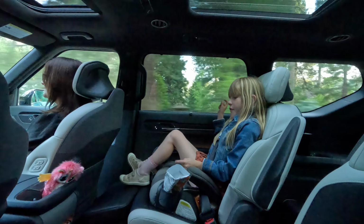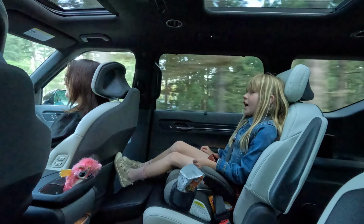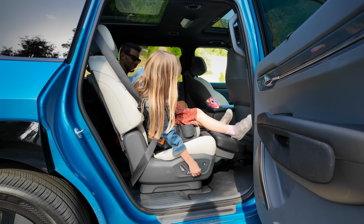And now it is our daughter's time to shine. Child, tell me, what is your favorite feature in the Kia EV9? This leg rest thingy, it is really nice. It's like bringing a chair in a car. That leg rest thingy is part of a $2,000 second row relaxation package.